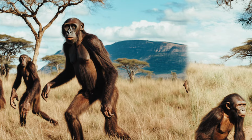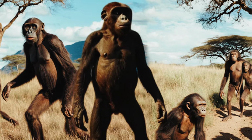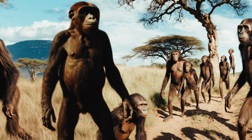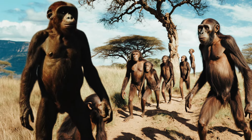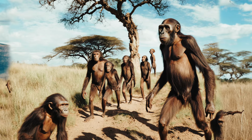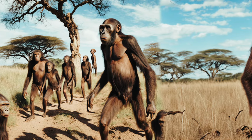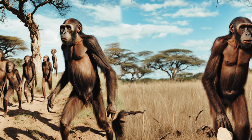Changes in Sediba's pelvis suggest an adaptation for upright walking, aligning with Australopith traits. Measurements of bone strength in the humerus and femur indicate a more human-like locomotion pattern compared to fossils attributed to Homo habilis. These findings indicate Sediba regularly walked upright, with pelvic changes occurring before other anatomical shifts seen in later Homo specimens. Australopithecus sediba was one of the last species of Australopithecus.